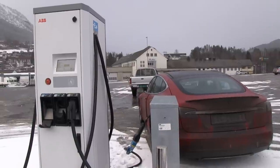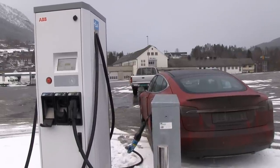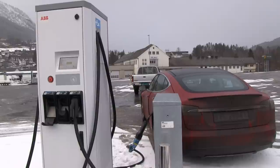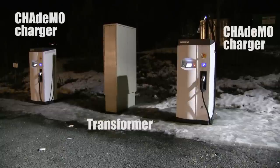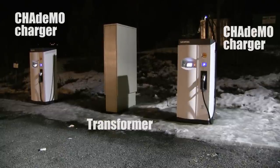And you can find them pretty much everywhere now. They're coming. I think Japan has the highest density of CHAdeMO chargers. The charger is like a big box. It has chargers similar to what you have in a car, and it probably has the thing that transforms voltage. So everything is usually bundled in one big box.